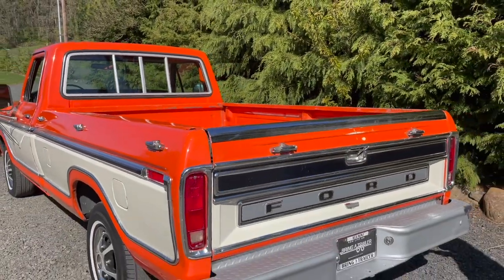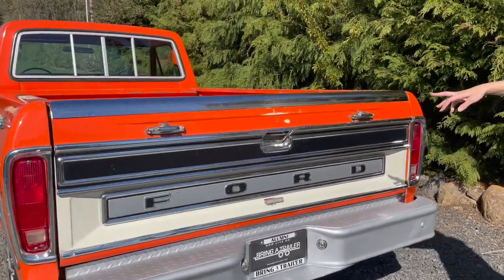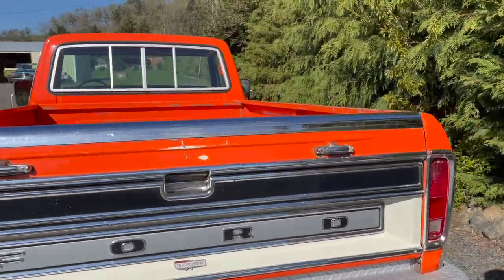Yeah, that doesn't matter. And then coming around to the back, similar condition. You can see some of the paint rubbed through, some of the wear. I love this color combo.